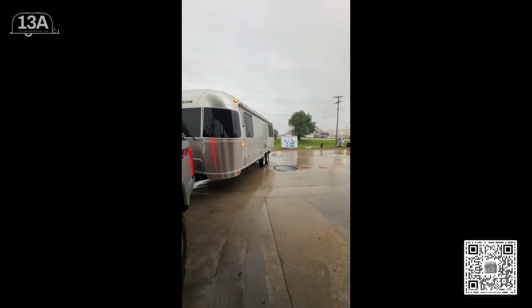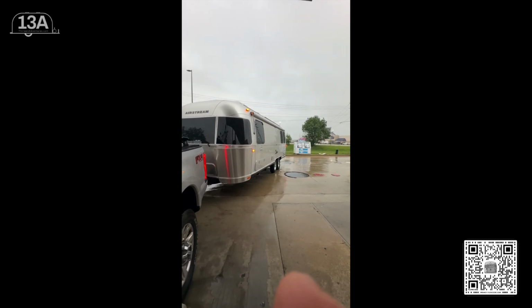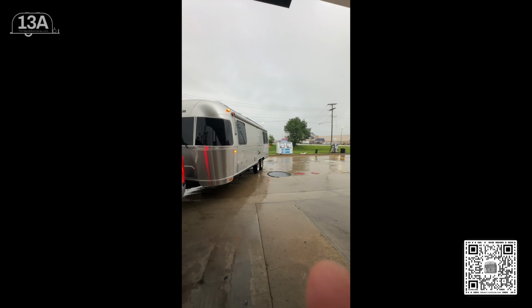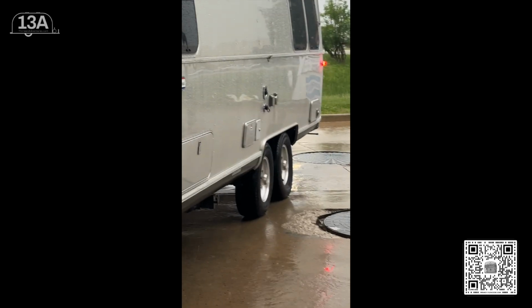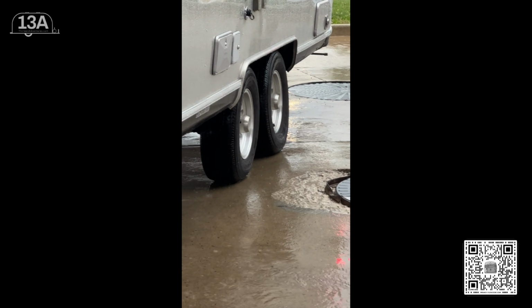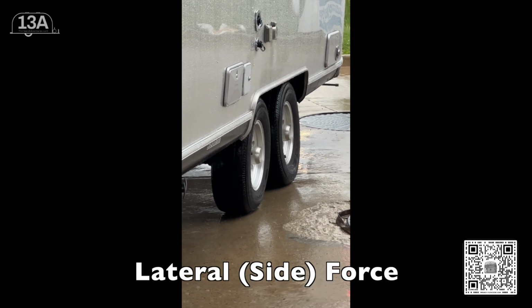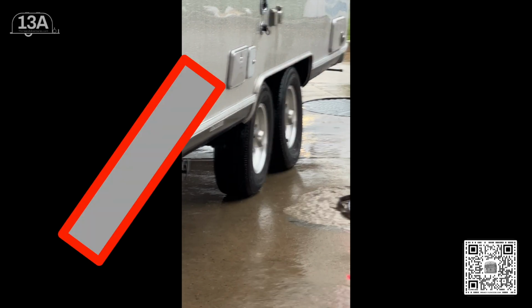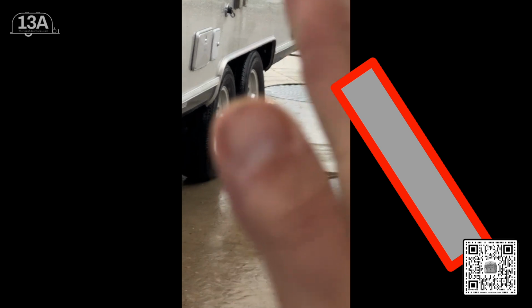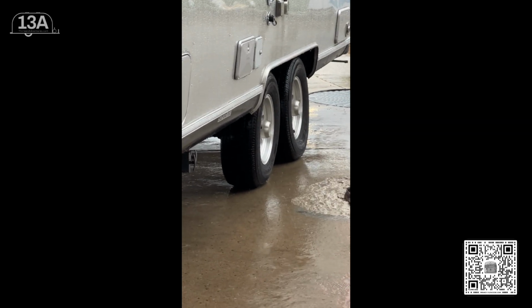I want to show you real quick why it's important to torque your lug nuts, more so on a dual axle. I just turned to come in here to get gas, and you can see how much those wheels move. So the front axle, because it's getting pulled this way, leans like that, and then the back axle leans like that. So it's important to torque your lug nuts.